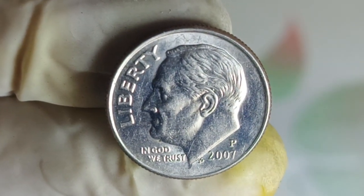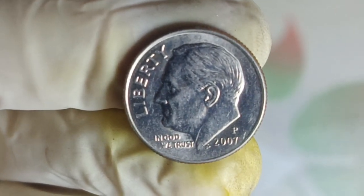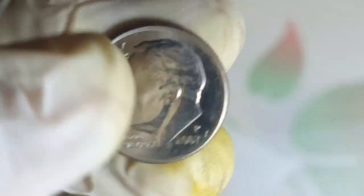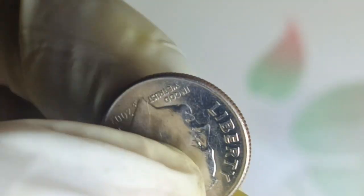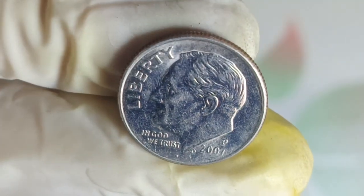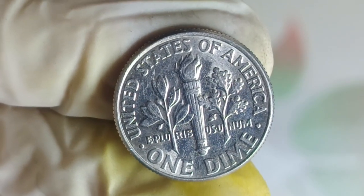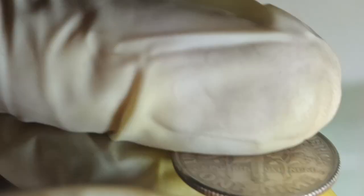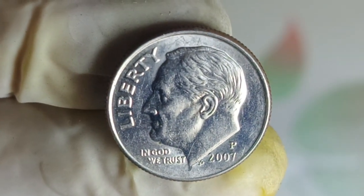In an era where accessibility to information has never been greater, the advent of online marketplaces and auction platforms has only intensified interest in coins like the 2007 P dime. Collectors worldwide vie for this dime, turning what was once a simple dime into a portal of investment opportunities, and driving up its value substantially as collectors engage in bidding wars, eager to snag what many see as a financial asset rather than just a piece of currency.